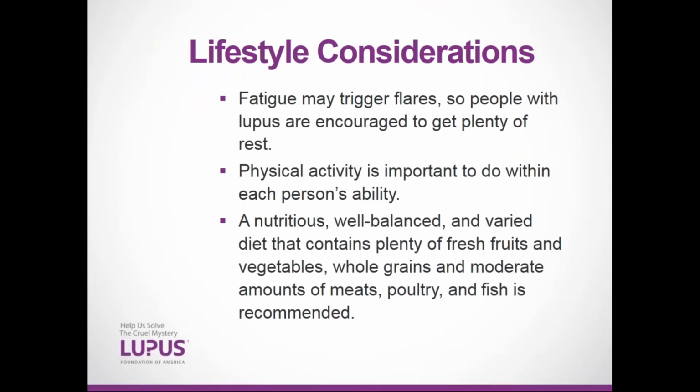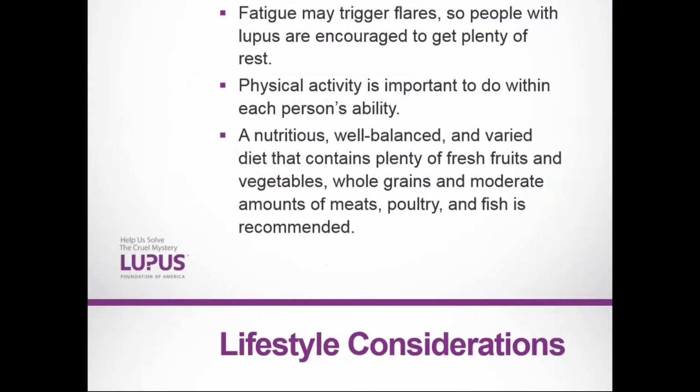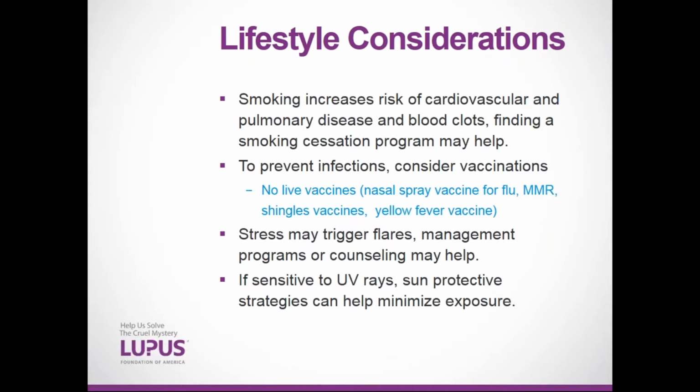Lifestyle considerations should also be taken into account. So fatigue may trigger flares, so people with lupus are encouraged to get plenty of rest. Physical activity is important to do within each person's ability as well. A nutritious, well-balanced, and varied diet that contains plenty of fresh fruits and vegetables, whole grains, and moderate amounts of lean meat, poultry, and fish is recommended. Smoking increases the risk for many things, including heart disease and blood clots. If someone smokes and has lupus, it's important for them to find a program to help them quit.